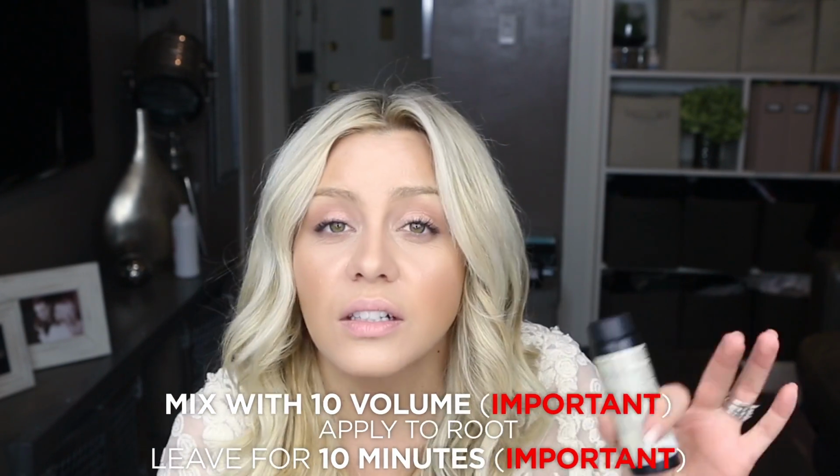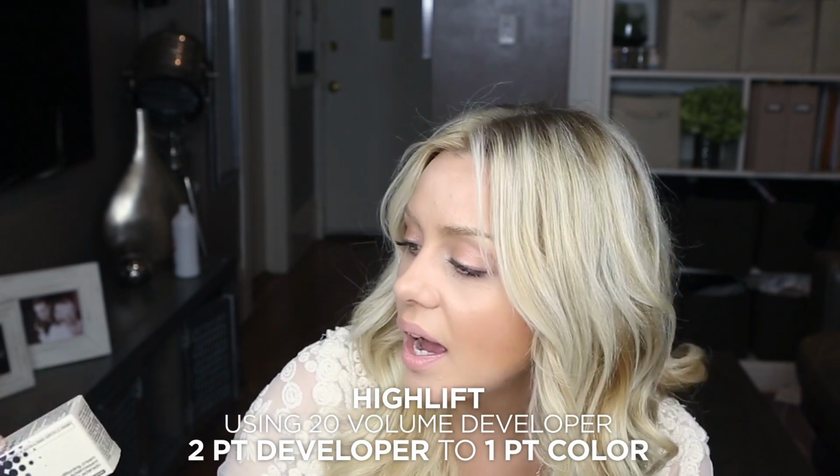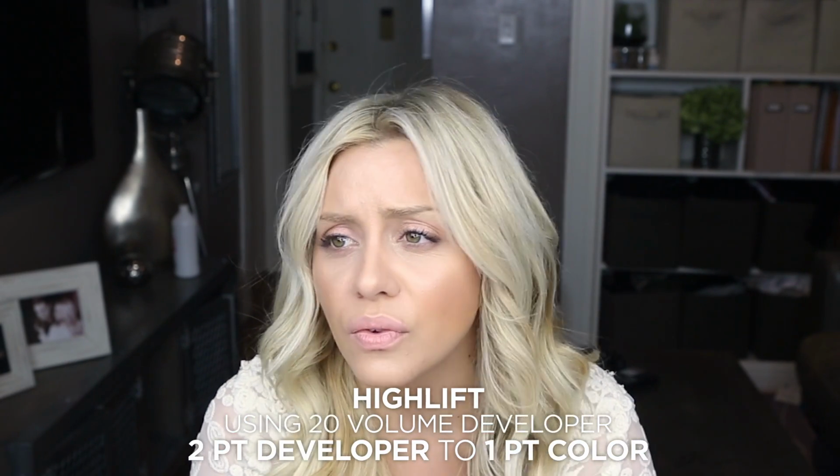So I do that. Then say another 2-3 weeks comes, and now I have that same amount of root plus that little root that I've already done with the base breaker. Then we call in the big guns. Then I use the Blonde Idol High Lift. With a High Lift, you always use double developer, so it's 2 parts developer, 1 part color. I use the shade P, and that's for Pearl, and it's the most beautiful color. I used to really be into ashy and really gray cool tones.